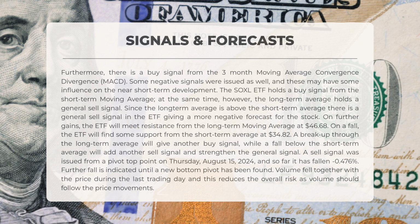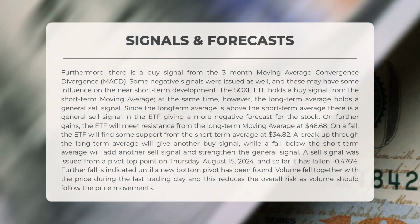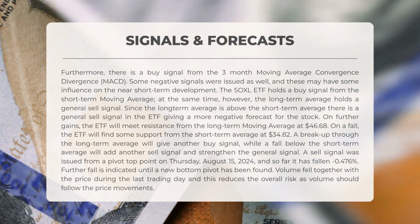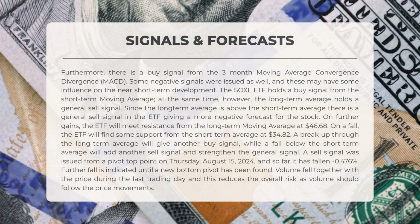Should there be further gains, the ETF will encounter resistance from the long-term moving average at $46.68. Conversely, if the ETF declines, it will find support from the short-term average at $34.82. A breakout above the long-term average would trigger another buy signal, while a drop below the short-term average would introduce another sell signal, reinforcing the overall negative trend.